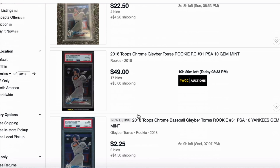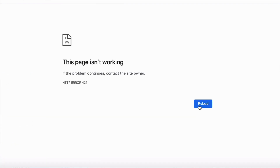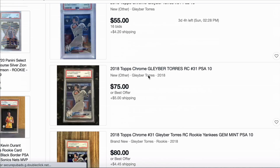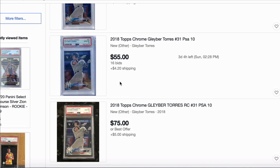$66.99 on eBay. Let's just click the buy it nows. Oh, there we go. eBay finally stopped working for us. $67. It's just so cheap. There's a best offer, so this one you could probably get for even less than that, maybe as low as 60.